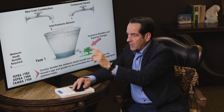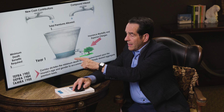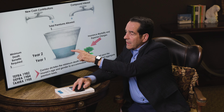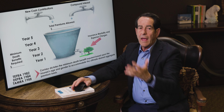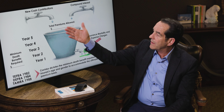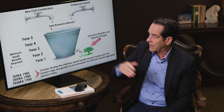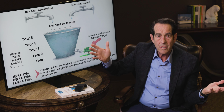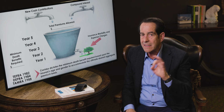I'm rounding numbers. $100,000 the first year. It could be the first day of the first year, and then $100,000 the second day of the second year, and then third year and fourth year, and 4 years and 1 day into the 5th year, you can put in the $500,000. But the minimum death benefit for a 60-year-old is only like $1 million. You could buy way more life insurance than that with $500,000. That's not the objective. You want the least amount.